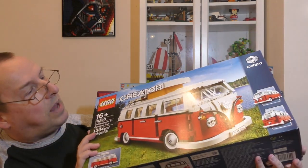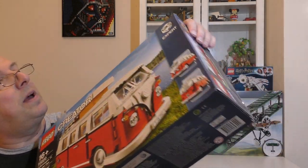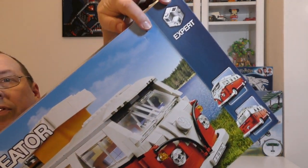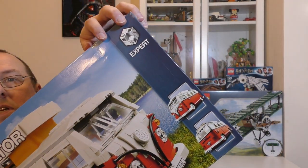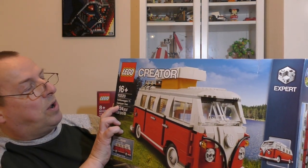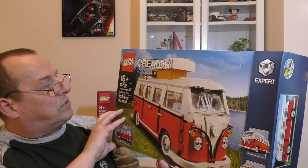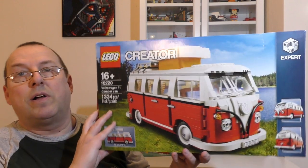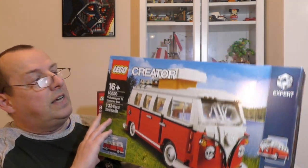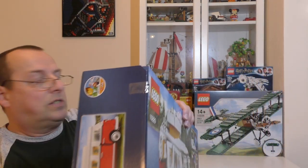So let's just have a quick look at the box condition again. Pretty good. There's a little bit of a mark on the front there, as you can see. Oh, there's a little bit of a mark there, but all in all, I think that's pretty good. Set number is 10220. This is the Volkswagen Camper, 1,334 pieces, so quite a big set, this one.